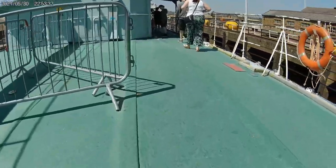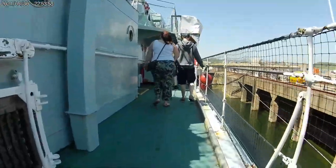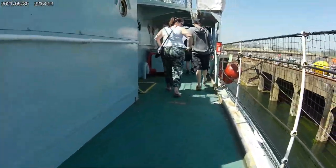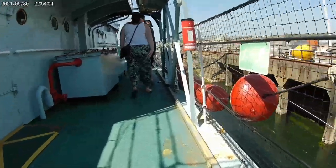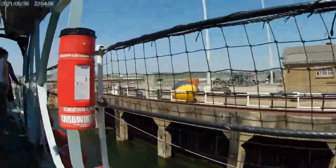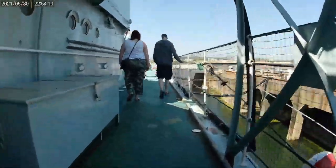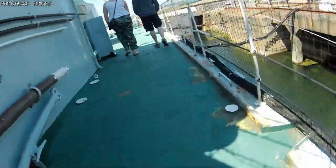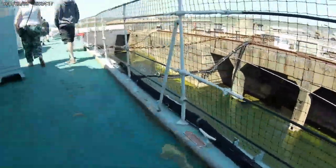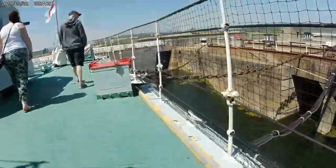There's a bell here. So guys, there are these little boat, those little ball things to stop boats from going out far. Don't know what they're called. A buoy. A buoy, yeah, that's it. Those are buoys to stop the boats from going out far. It tells them to stop, just in case they run over people.